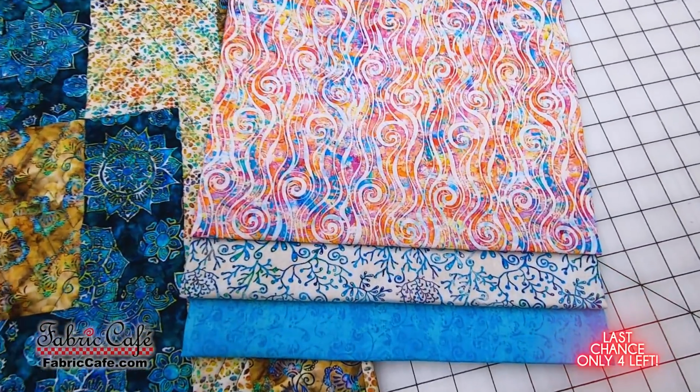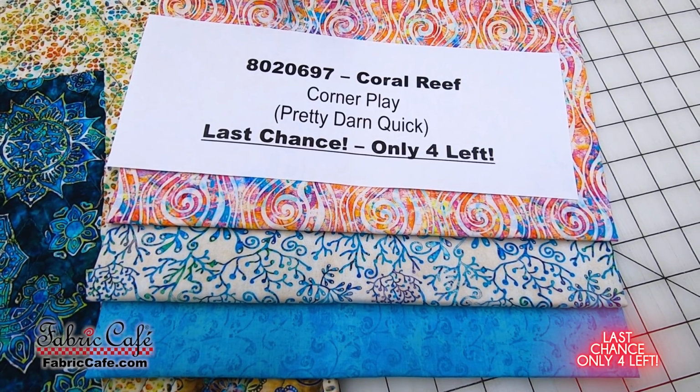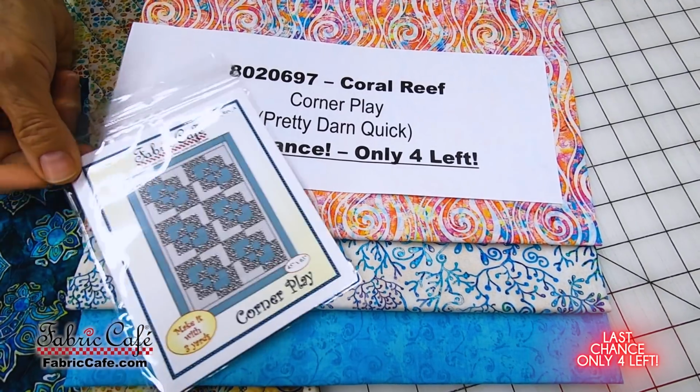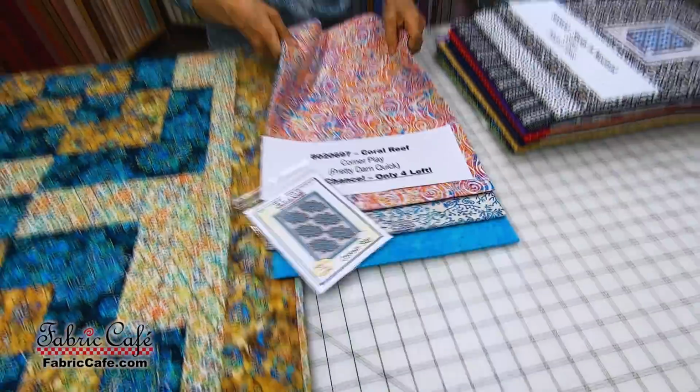Now, it is a last chance. There are only 4 of these remaining. The number is 8020697. Coral Reef. Corner Play is your pattern, and it's in the book Pretty Darn Quick.